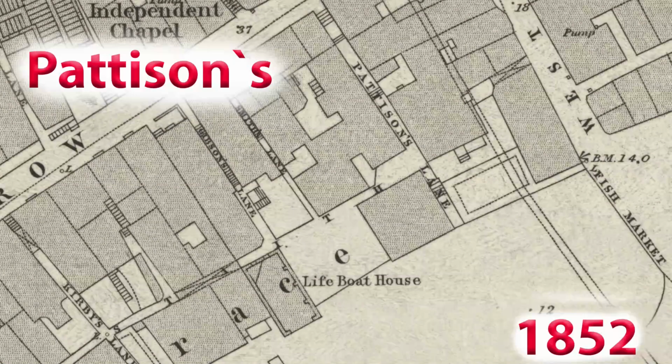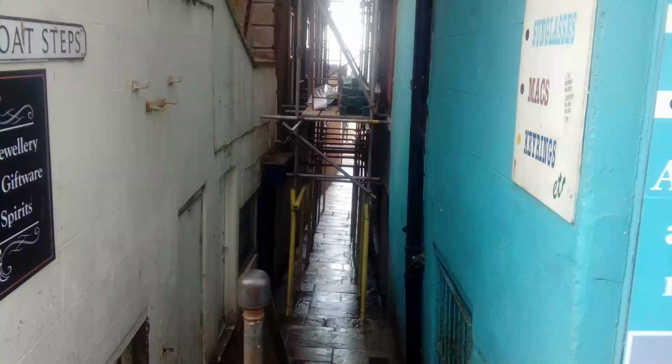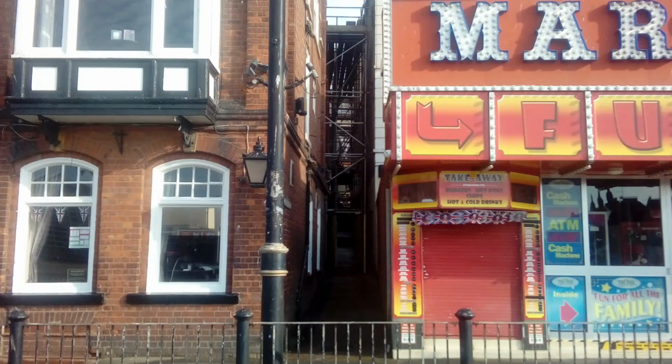The last one is Pattison's Lane, and I'm sure most of us at some time will have gone down this lane. And again we have a name, the Lifeboat Steps. It's been the Lifeboat Steps for a long time now. That's looking down it, and when you get to the beach, that's looking back up, in between Henry Marshall's and the Lord Nelson.